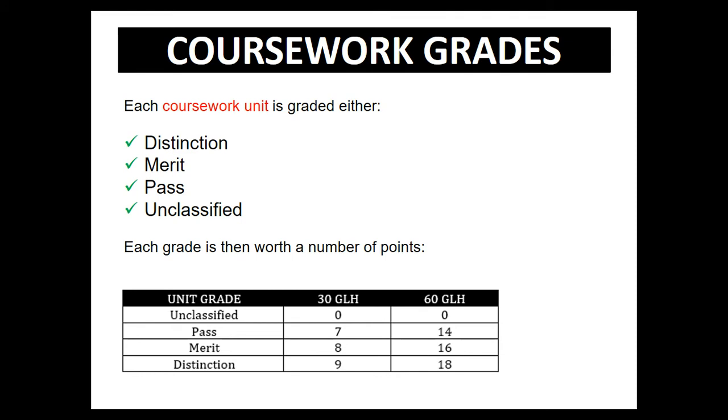So each coursework unit is graded either distinction, merit, pass or unclassified, and each grade is then worth a number of points. So for the 60 guided learning hour pieces of coursework, which is Unit 1 in Year 12 and one of the 2 units covered in Year 13, you will get 18 points for a distinction, 16 for a merit, 14 for a pass and 0 for unclassified. For the 30 guided learning hour piece of coursework from Year 13, you get 9 for a distinction, 8 for a merit, 7 for a pass and 0 if it's unclassified or a U grade.